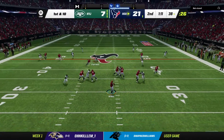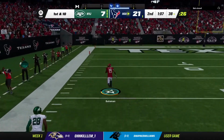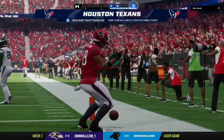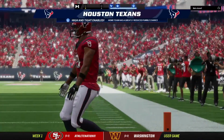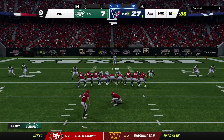To the air on first down, here's Willis. That is caught, Rashad Bateman. Touchdown! Rashad Bateman, 62 yards. And the Texans take a 3-touchdown lead.